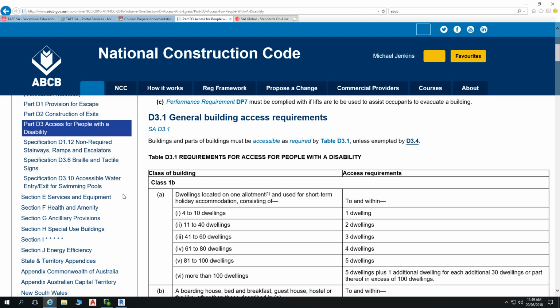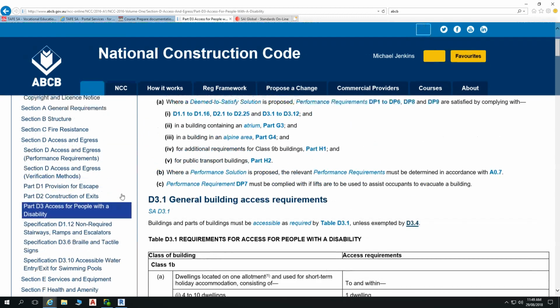So going on, that's our access requirements for disabled access. So we've covered disabled car parking and the size of those, and then our car parking considerations in general.